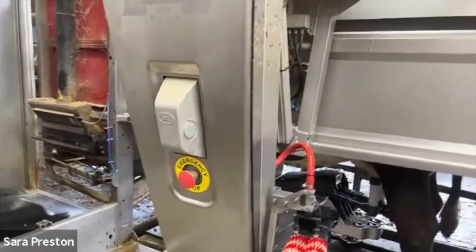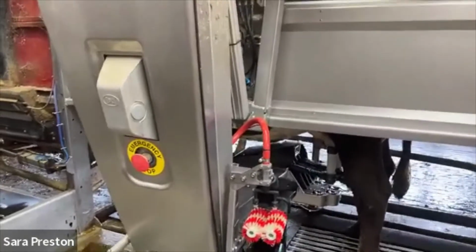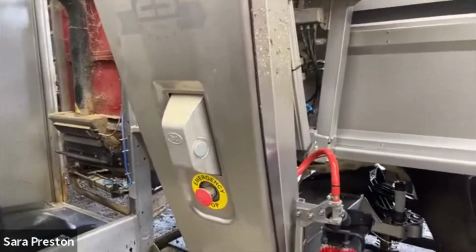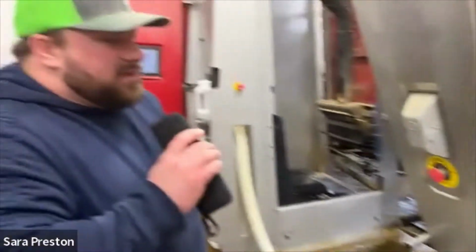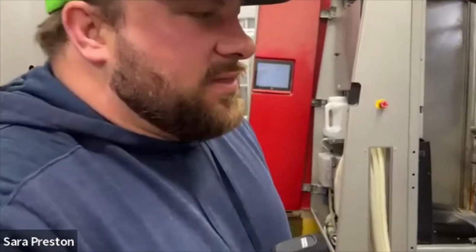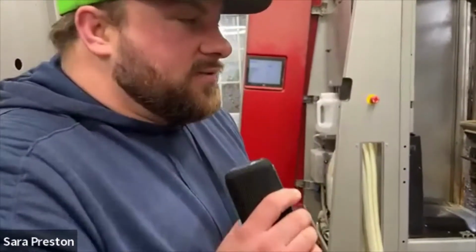Now, with the robotic dairy, do a lot of dairies around here use robots? I would say about 10 to 15% of dairy farms now have robots in the state of Iowa. I think there's at least 70 farms now in the state that have them. So they're becoming more and more popular. This type of robot's been milking cows over in Europe for at least 25 years. In the last 10, it's become more and more known in the U.S.